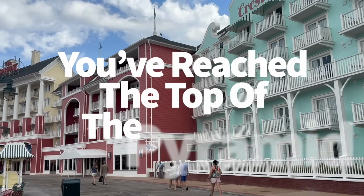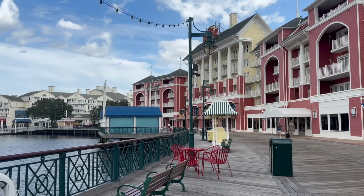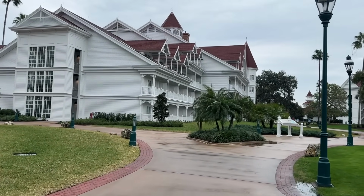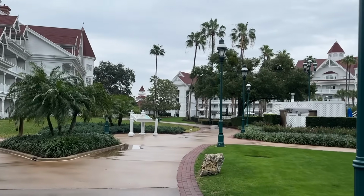All right, friends, we have reached the top of the pyramid. As I mentioned before, deluxe resorts are known as the top-tier hotels inside the Disney bubble. But before we can really get a chance to learn about all those different deluxe resort benefits and privileges, let's get a chance to know these hotels on a first-name basis.